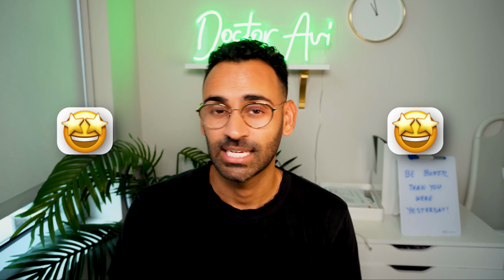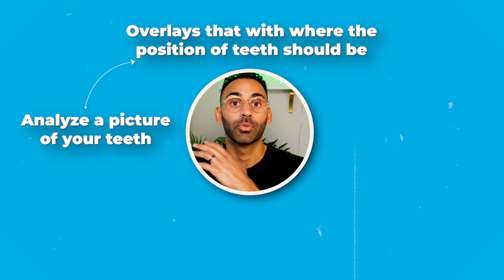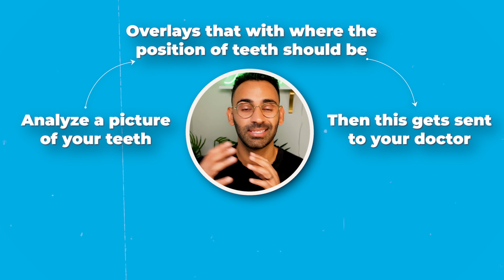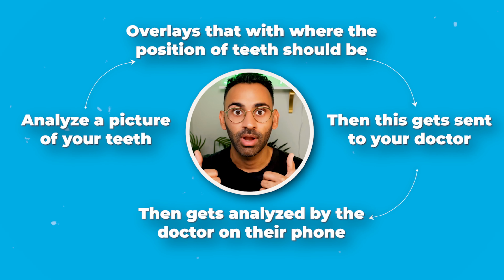Companies such as Candid have things that are already rolled out, and it's super exciting to see things like this develop. At a high level, what the AI can do is analyze a picture of your teeth, and then it overlays that with where the position of the teeth should be, and then this gets sent to your doctor, so then they can analyze it on their phone.